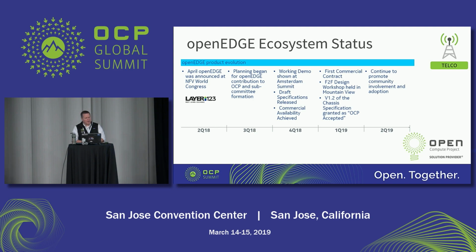To give you a little update on the history of openEDGE, it was announced last April at a conference here in the Bay Area, and as of the regional summit in Amsterdam last year, it was decided to kick off this subcommittee for openEDGE. During that time, we also had a working demo at the Amsterdam Summit. We released the initial draft specification, which was the 1.0 draft specification, and by the end of last year, we had achieved commercial availability on this platform. Soon after that, we announced our first commercial contracts.